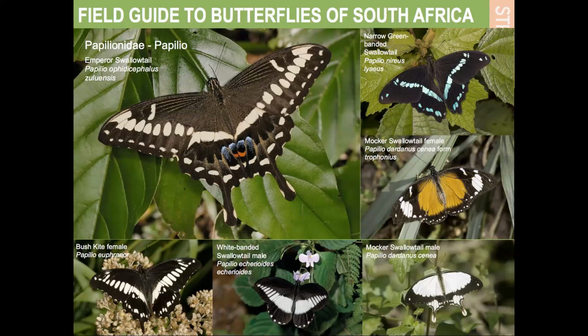And then at the bottom right and middle right, we got a swallowtail called Dardanus, where the male is always a creamy white or a yellowy cream butterfly with black bands and long tails. The females are polymorphic and they're mimics. And you can see that one, the form Trophonius, mimics the African plain tiger, Danaus chrysippus. Not a very good mimic. I mean, anybody who knows butterflies would soon tell you that's a swallowtail and not a Danaid. But yeah, it's probably good enough to fool a bird.